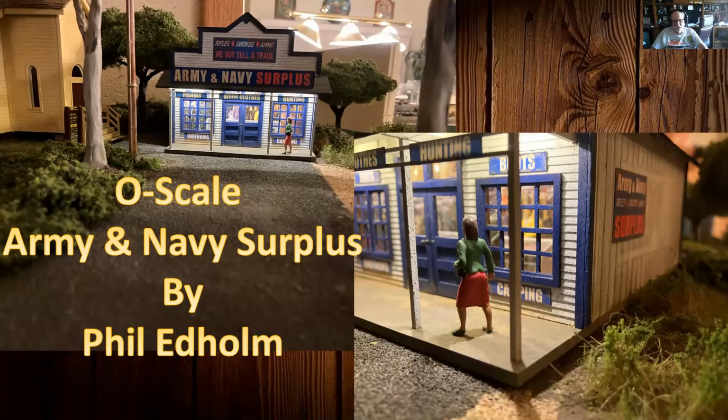So I decided to build it for the O-Scale Club, which is kind of late transition, early diesel era, say, late 50s, early 60s time frame. What I decided to do is bring the building forward into that time frame and realize that in the environment, close to a city where it's going to be placed, it probably wouldn't be a general store any longer. So I thought about what to build and decided an Army Navy surplus store was an interesting store.